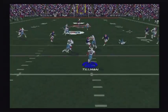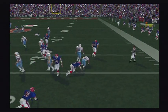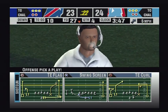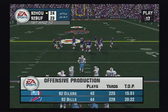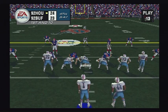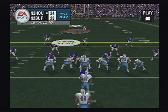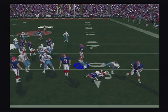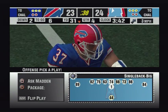From the 6-yard line. Loses one tackler. Sheds the tackle. The offense ready to go again after their last drive ended with 3 points. The Oilers line up in the shotgun. Directing traffic. Looking to run it here. About a 4-yard gain there. On the carry, gain of 4 on the play.